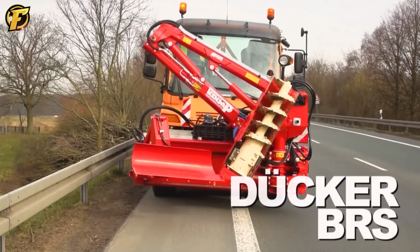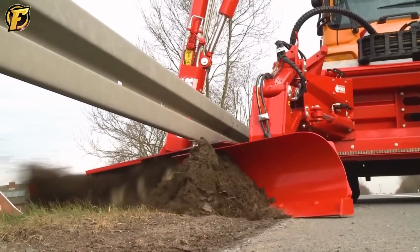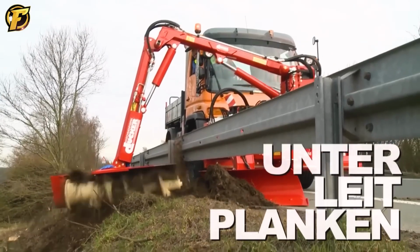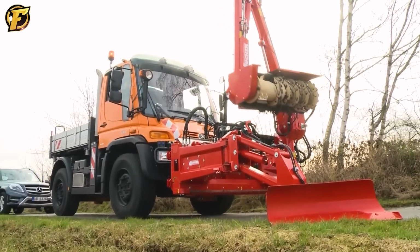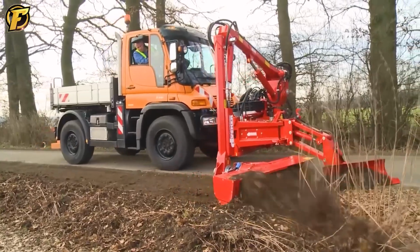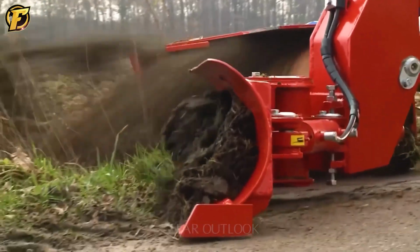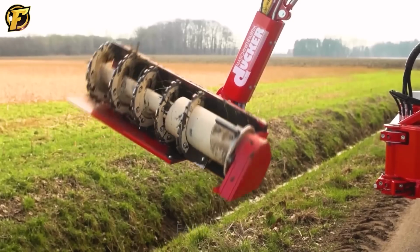The Ducker Bankett Phrase SBF 900 self-propelled road milling machine is the ideal solution for digging and preparing roadside surfaces. Equipped with a powerful hydraulic digging system, the machine can overcome obstacles such as streetlight poles or large trees. The motor is safely protected by a load-shedding clutch that can be turned off, improving the durability and longevity of the machine. The integrated adjustment system helps maintain the desired line shape and angle.